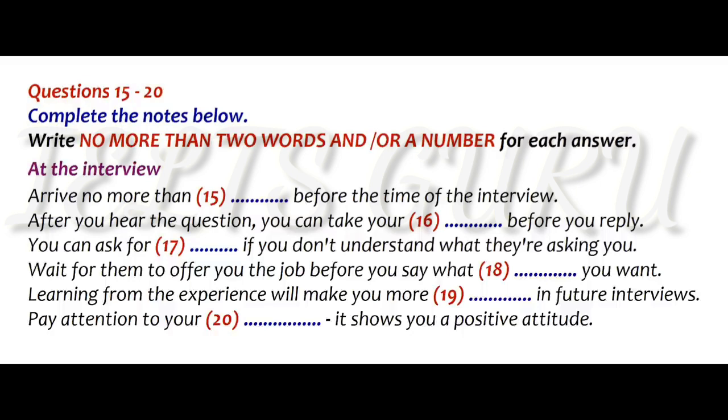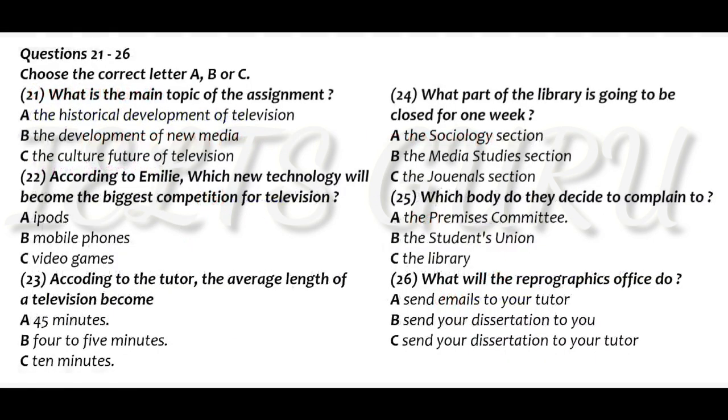Now turn to part 3. Part 3. You will hear a tutor and some students talking about an assignment. Listen carefully and answer questions 21 to 26.